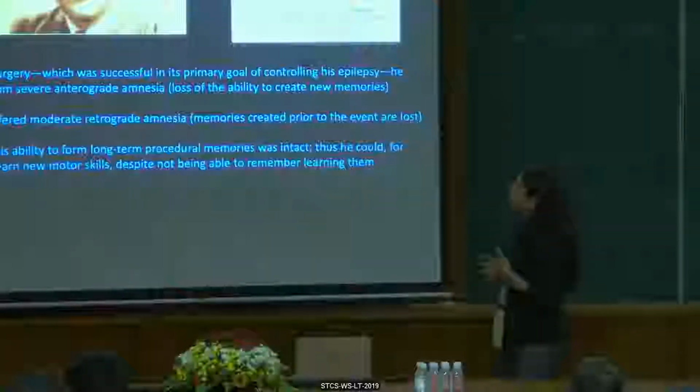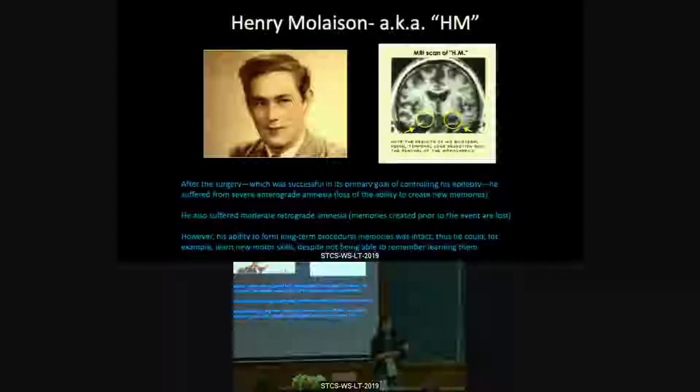So who is he? This is somebody from the 1950s. He suffered from epilepsy. We're going to talk about epilepsy later, but he had severe seizures. At that time, they didn't have medications that could help him. So what do they do? They do something very drastic, which they still do today to treat severe patients. They say, okay, we're going to try to figure out where his seizures are starting, and then we're going to simply remove that brain tissue surgically.